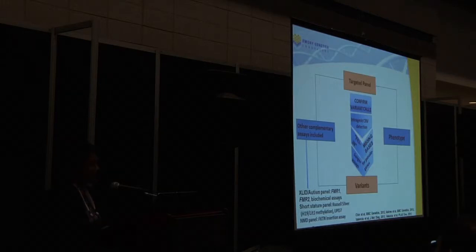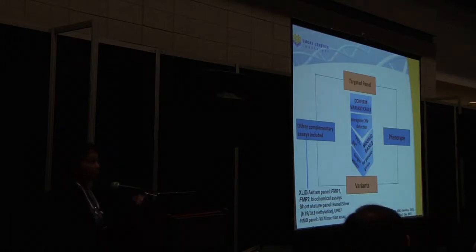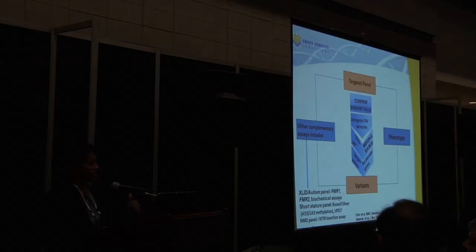So you are performing the targeted panel. You are going to confirm the variant calls. We are doing the intragenic CNV detection. We are filling in the missing bases. And whenever a gene has a pseudogene, we have complementary assays, which are Sanger-based assays for the pseudogenes. We take the phenotype data and then also fill in with some other assays.